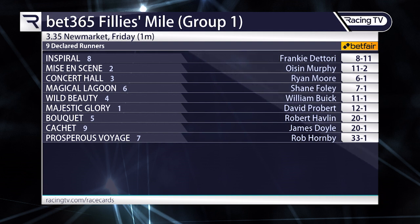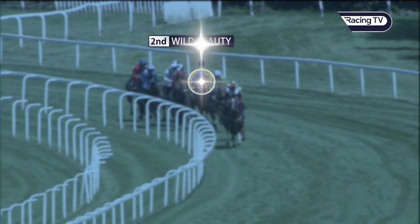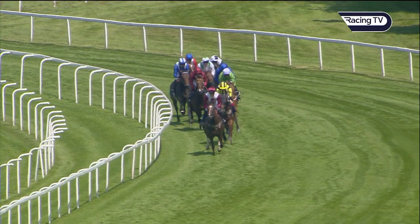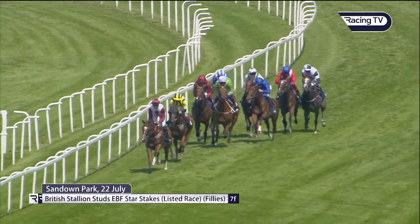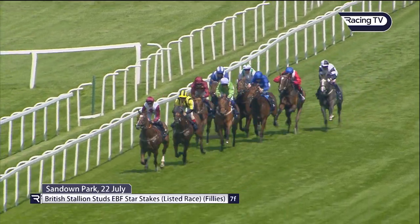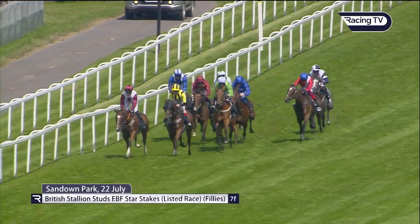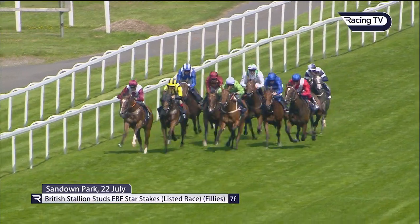8-11 then, Fran. Inspiral, who was last seen defeating Wild Beauty at Sandown. She's unbeaten so far. All of her runs have come on quick ground. How impressed have you been with her to date, Fran? Tom, her debut run was quite taking at Newmarket. Now, she was very well backed on that occasion, and she looked, after a slow start, all in trouble. It was only inside the last half furlong that the penny began to drop, and a turn of foot she showed inside 100 yards to put a length and a half on the second, whose rate 85 was quite taking.